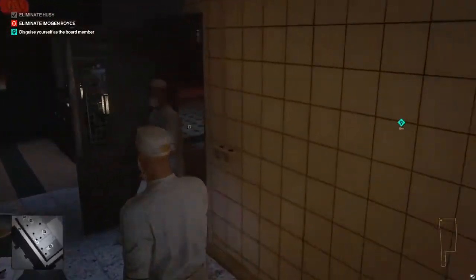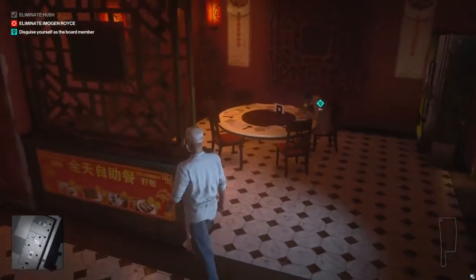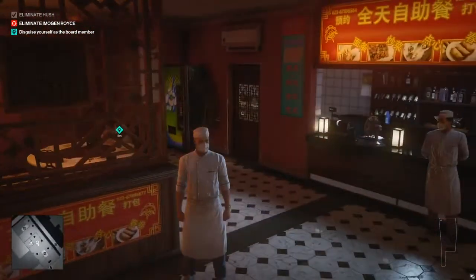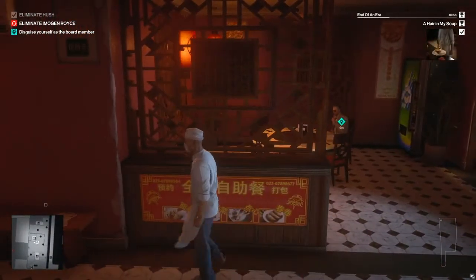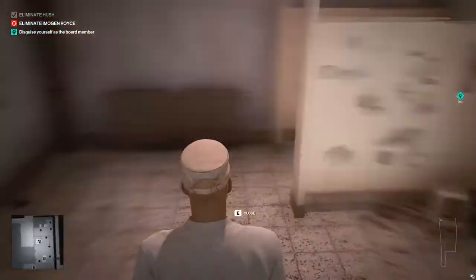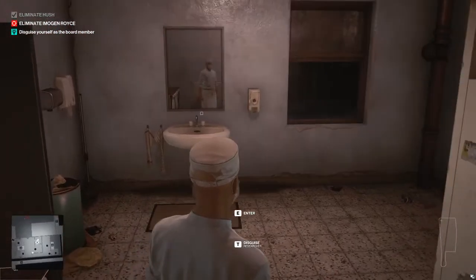So one of the waiters has served his food to him. We'll just skip forward a little bit here, and he's going to get a little bit ill in a second, and then we can go and sort it out. We actually got a challenge for doing that as well, Hair in My Soup, and so you get multiple challenges for completing this challenge in itself, which is nice. It's always a good bonus.